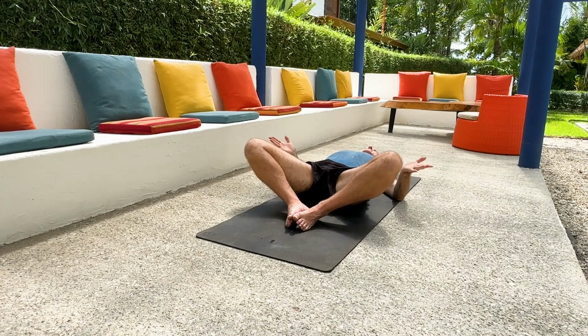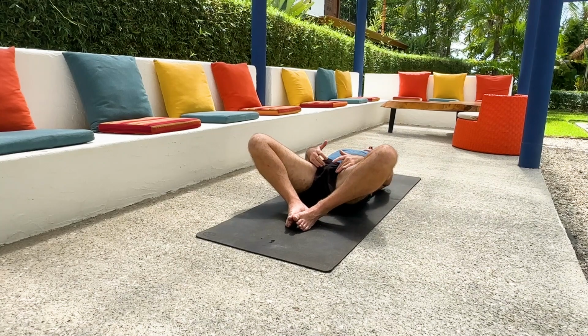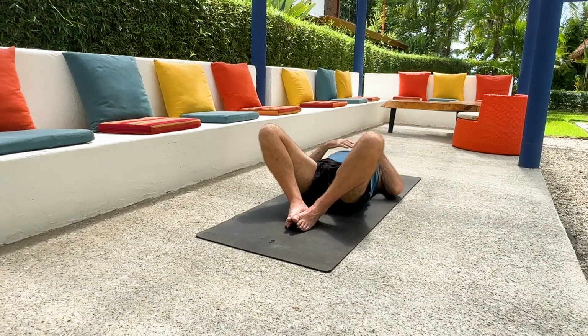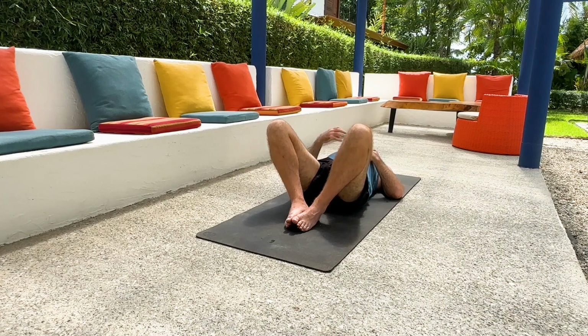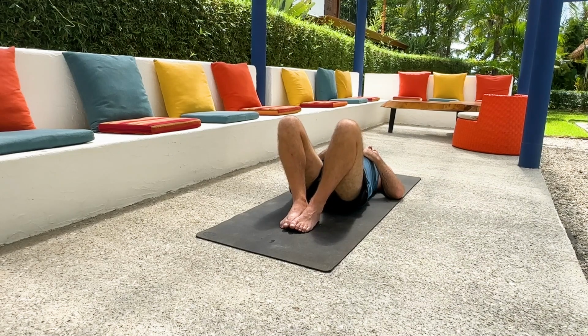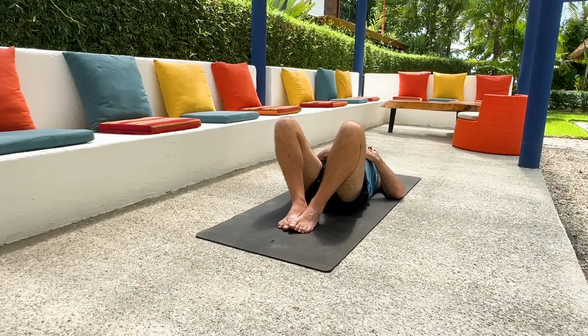As you come up, biomechanically, what's going on is your adductors are contracting, shortening towards the pelvic bone, right where the perineum is. So see if you can connect to that feeling and feel the perineum lifting up. Remember your finger there, pulsating, pulsating, pulsating. We'll do this 2 more times. Slowly let the knees come out to the sides.